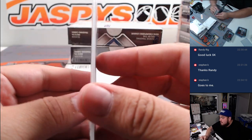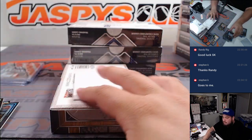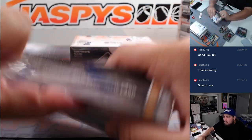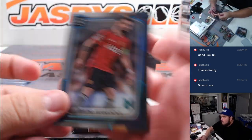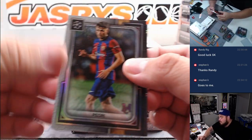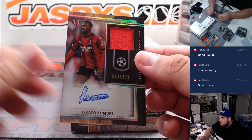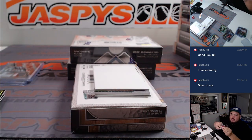Jorginho to 75, which is going to Arsenal and Scott. Another Bruno Fernandes is 75. Pedri, Karim, Gavi, and a Tomori. Little relic autograph to 299 there for AC Milan, which is going to Stephen Kendrick.